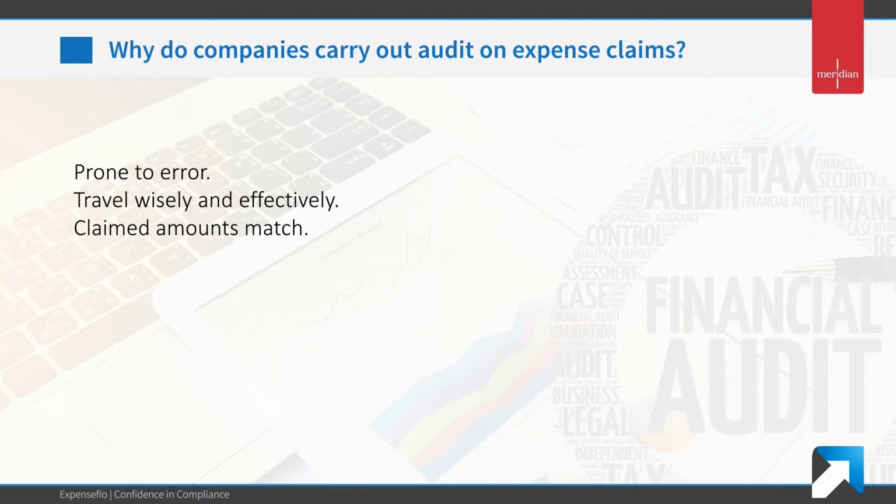Most expense management systems will route an expense to the manager for approval, but the reality is managers aren't looking in that level of detail. So as to why your question was, why do companies need to audit? The only way to guarantee that expense claims are for valid business spends is by checking them at that level.